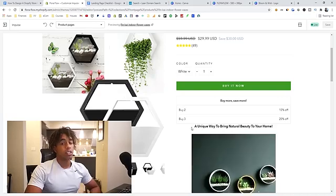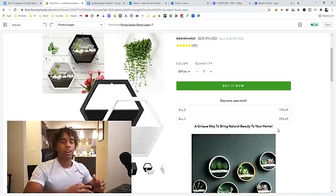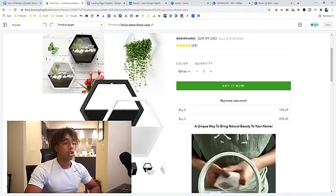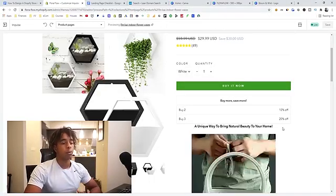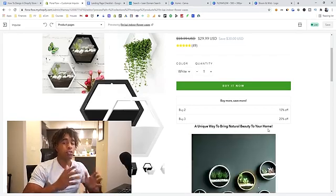The first thing that I always include is a headline. The way I like to think of this is trying to sell the product in just one sentence. So think about the main benefit or thing that this is gonna provide and put that as your headline. In this case, I put a unique way to bring natural beauty to your home. You can say whatever you want for your products, but keep it short and straight to the point.